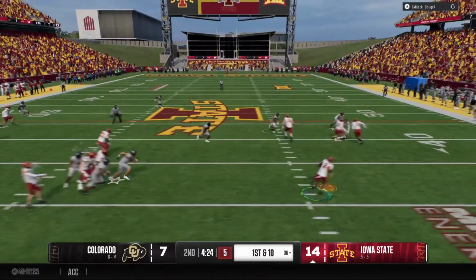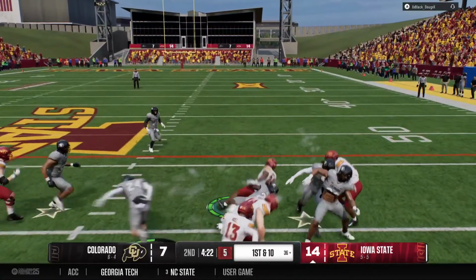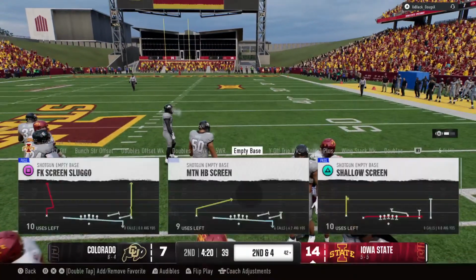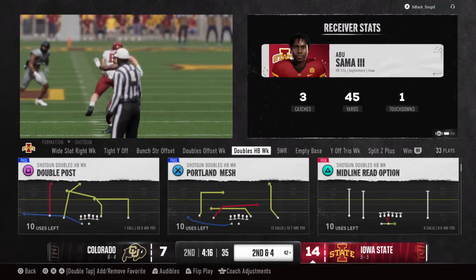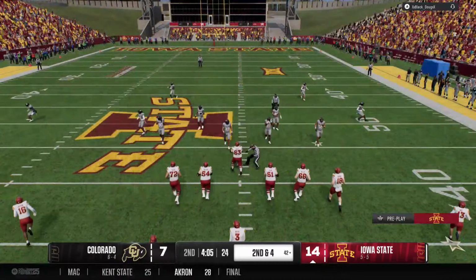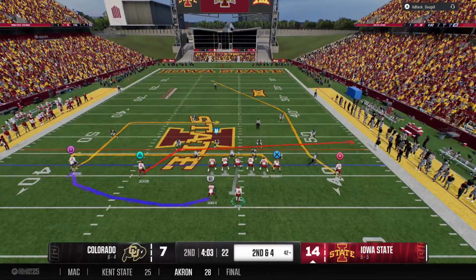Trying to find his man on first down. Dumps it off in the flats. Listen, running backs are not just running backs anymore. You're going to be a wide receiver in today's football. And a great job sneaking out of the backfield, getting them the football, letting them get some positive yards.